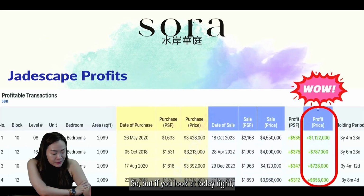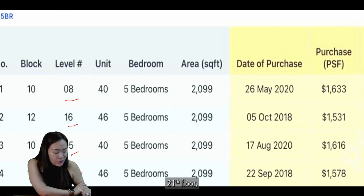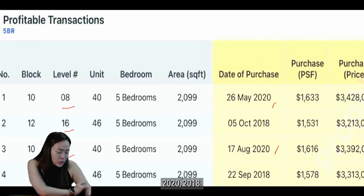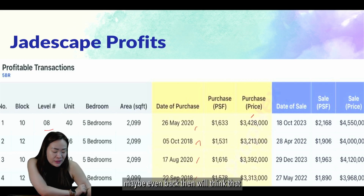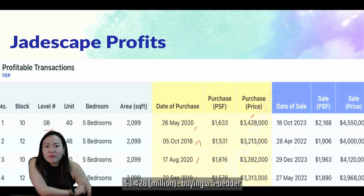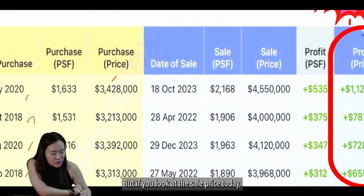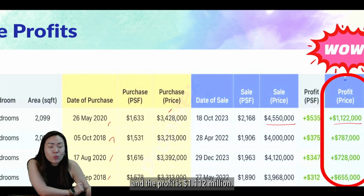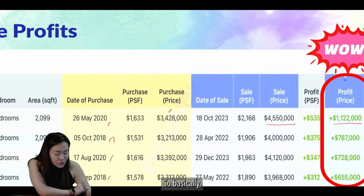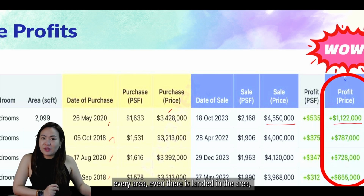But if you look at today, right, Jadescape profit, yeah, 8th floor unit, 16th floor, 5th floor, 21st floor, all bought in 2020, 21-8. So today, purchase price, 3.428. I think a lot of us, maybe even back then, were thinking, oh, 3.428 buying a 5-bedder in the development, it honestly doesn't make sense. But if you look at the sale price today, 4.55 million, and the profit is 1.112 million.